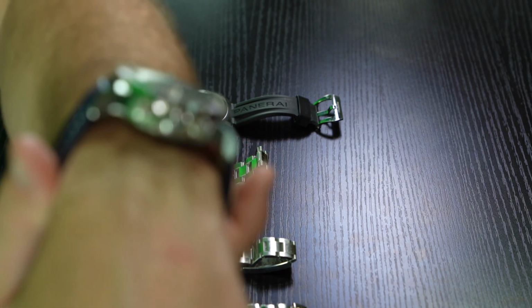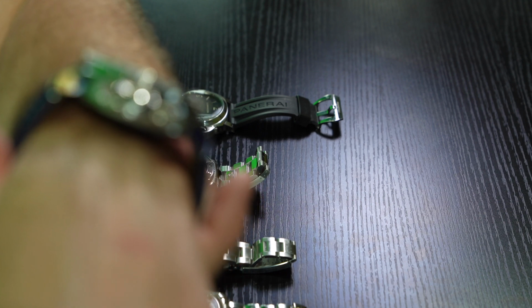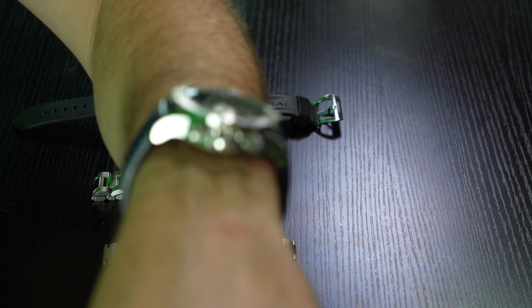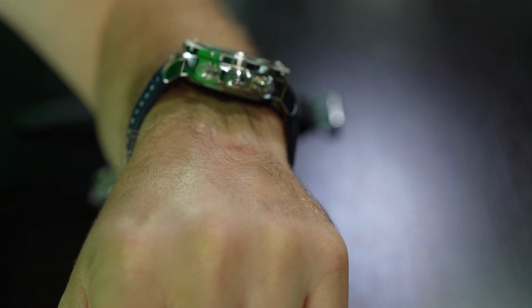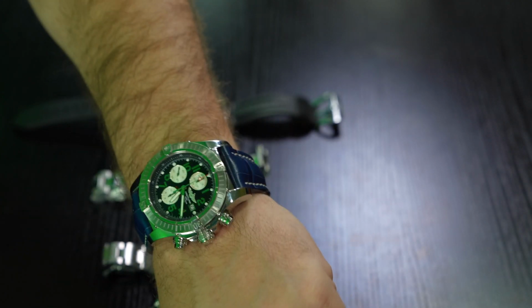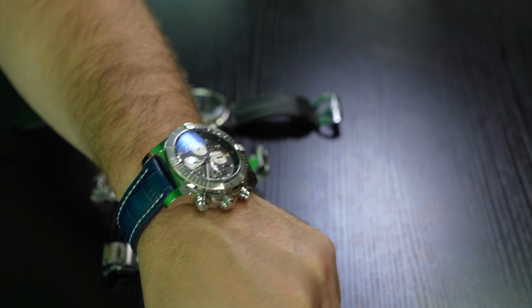See if I can get that in good focus for us there. Let me bring it back out and back in. The thickness is, as you can see there, very substantial. So if you want large wrist presence, this can definitely do it.